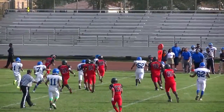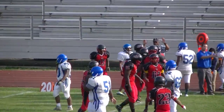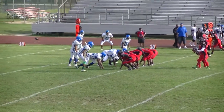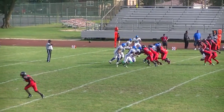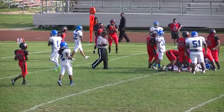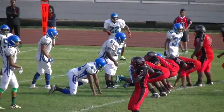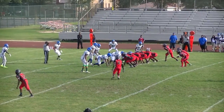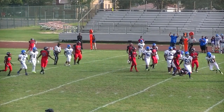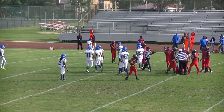Great pass over a defender, and that's a Panther first down. First down, Panthers. Up the middle, nada. Time in the huddle. Panthers finally come out, snap the ball. Looks for the near side to run on the keeper and is held up. Loss of 5 on the play.